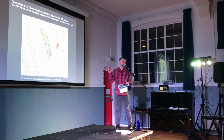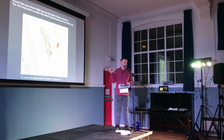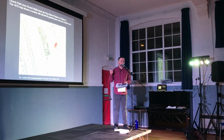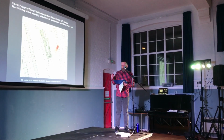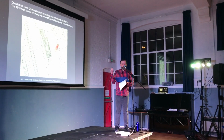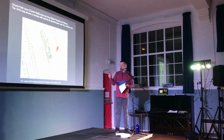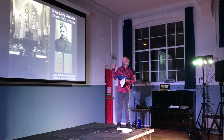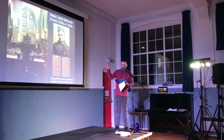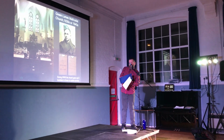But it does show you how, we talk about Stoke Newington changing, and it has constantly changed, and there's been similar outcries from people. After this point, in the late 30s, there aren't so many photos, and I'll come on to why. This was the interior of Green Lanes Methodist Church, as I say, no longer exists.